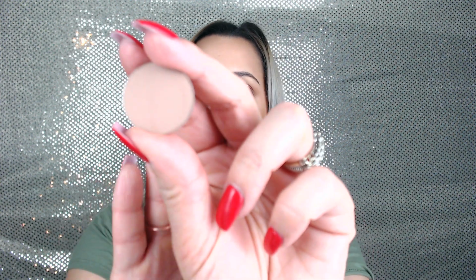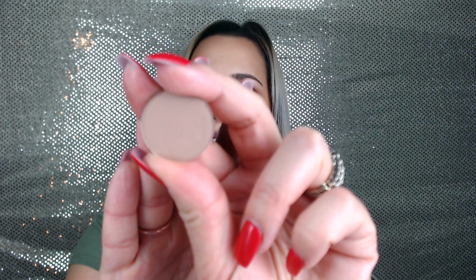This one's almost kind of, it reminds me of another shade that I have, not sure, but this one is more like a reddish tone, deeper brown shade. So that's that one. This one's definitely more of a cool tone brown now. This one is called Pretty Please. Definitely cooler in shade and tone.